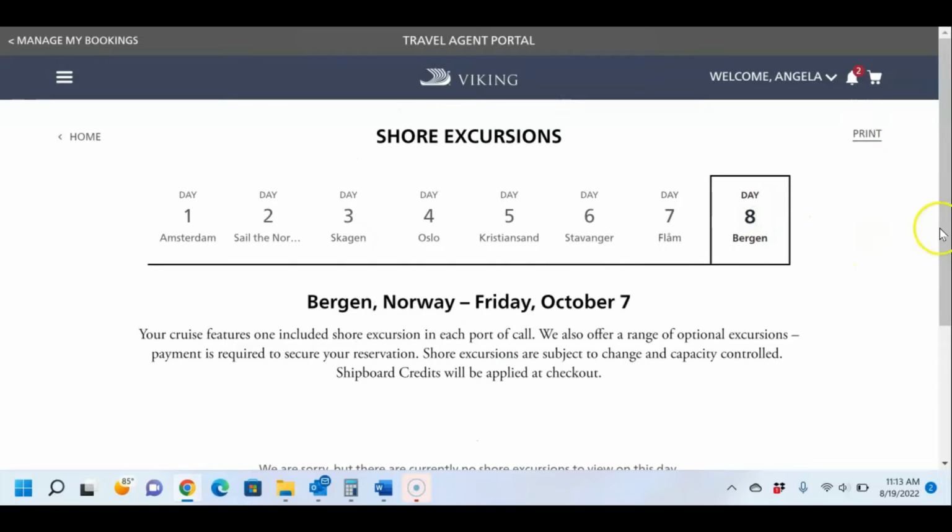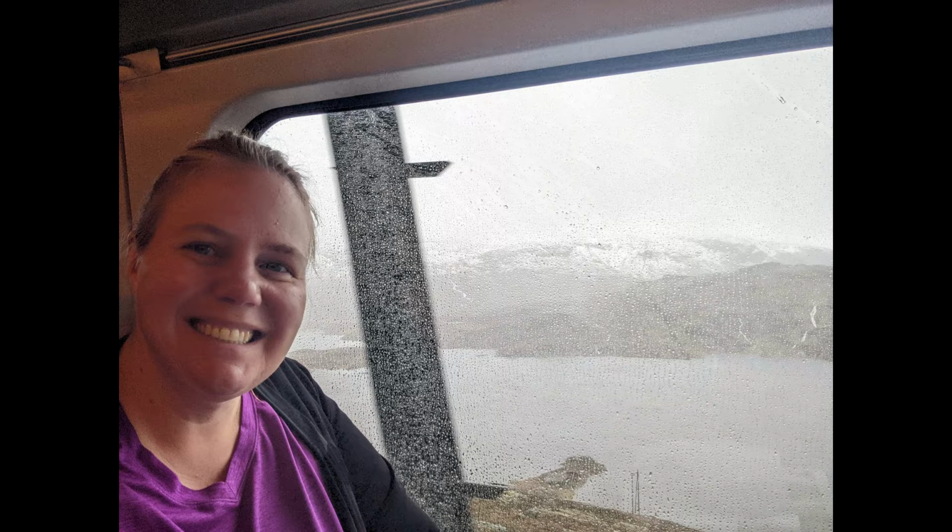Our cruise disembarked in Bergen, Norway. We elected to take the train from Bergen to Oslo and then spend the night in Oslo.